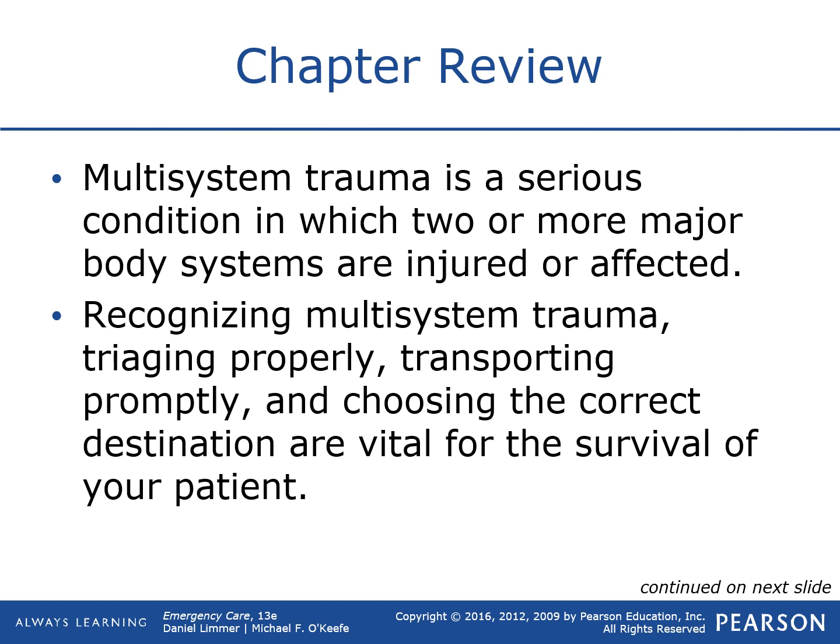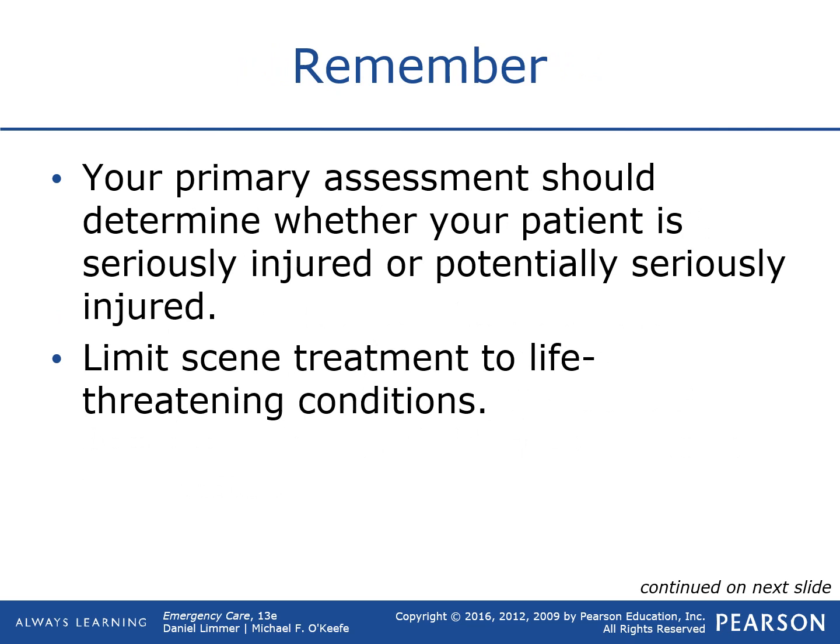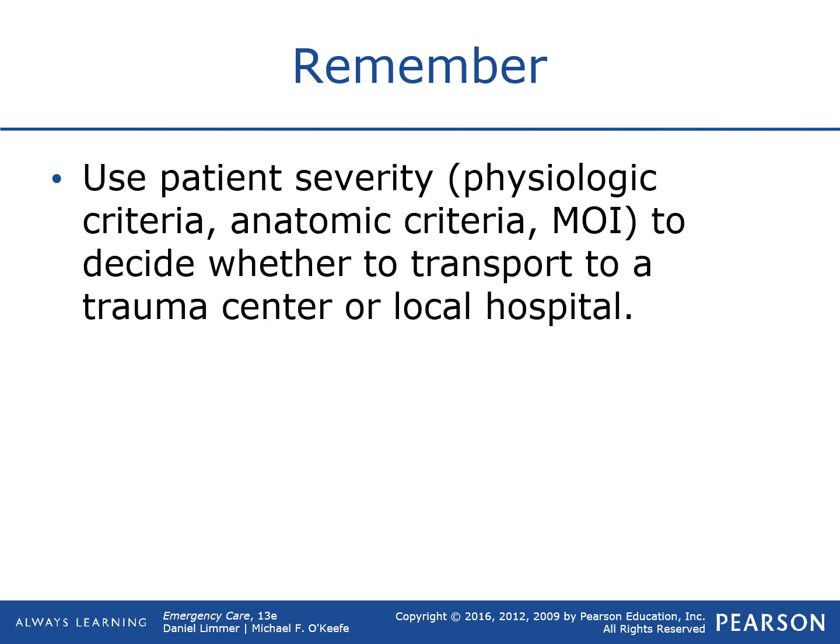Multisystem trauma is a serious condition in which two or more major body systems are injured or affected. Recognizing multisystem trauma, triaging properly, transporting promptly, and choosing the correct destination are vital for the survival of your patient. Remember, your primary assessment should determine whether your patient is seriously injured or potentially seriously injured. Remember to limit scene treatment to life-threatening conditions. Remember, use patient severity to decide whether to transport to a trauma center or a local hospital.